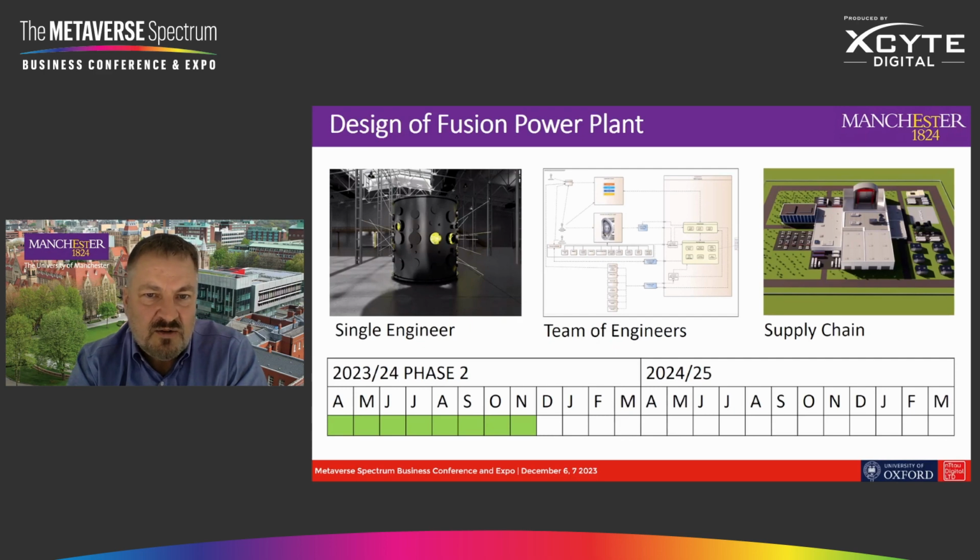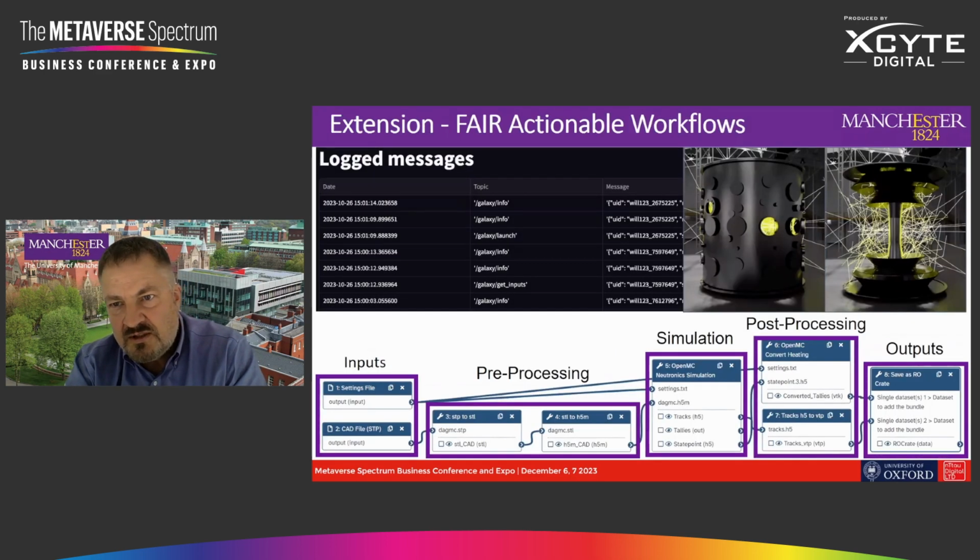So the first thing is, how do we bring engineering tools into this environment? What we've done is we've taken an approach using a workflow engine. In this example, what you can see are these little golden lines, which are paths of neutrons that are given off by the fusion process. These are the paths the neutrons take when they pass through the material of the power plant. And so we can do this. We're using very specific software developed by scientists to investigate these processes.